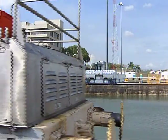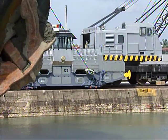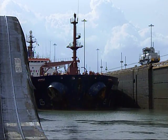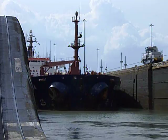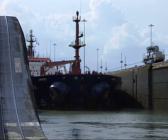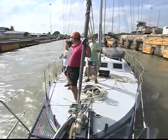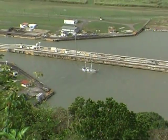During the transit, ships use their own propulsion, but larger vessels are helped along by ultra-heavy locomotives that keep them on the straight and narrow with strong cables. It's a slow, repetitive process, and patience is essential. In time, we're cruising through the Gaylord Cut, the thinnest section of the canal.